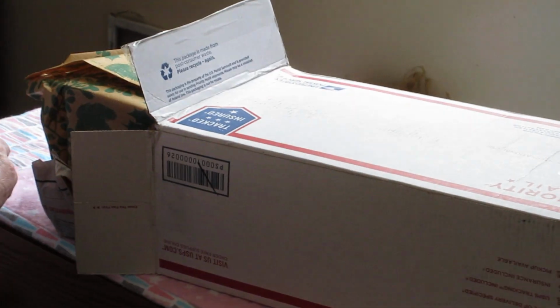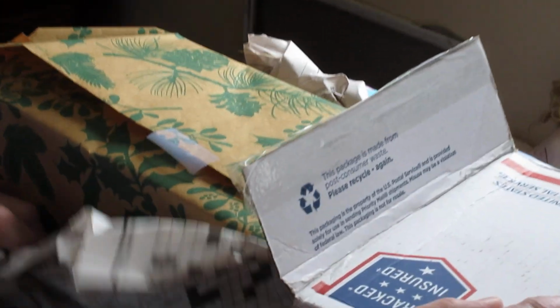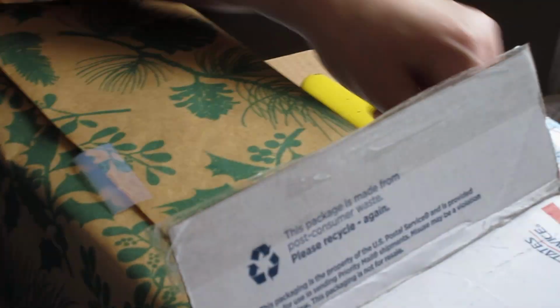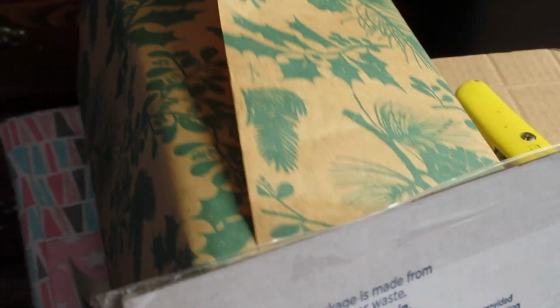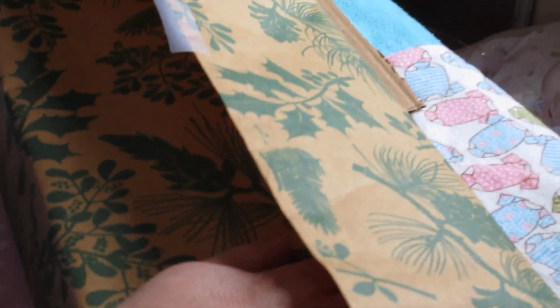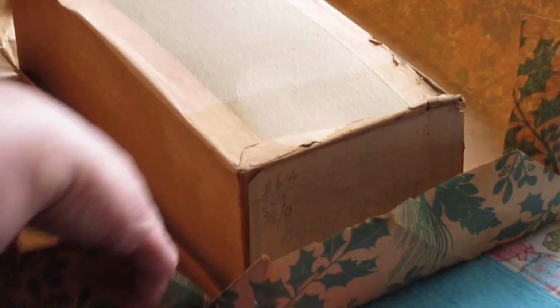So let's see, what have I bought here? Now this here is in its original box from the 1920s. And that's why I got it. Now, the doll is not in too great a shape. It needs a repaint. But the box is beautiful. And the clothing is original to the doll. So let's see what I bought here.